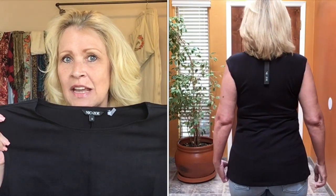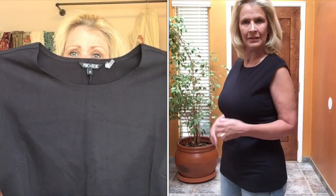It's $54. I do have a top very similar to this. The top I own does not have the spandex in it, and this feels like a very nice quality blouse. Again, it's a basic. It's to be worn underneath a jacket or underneath another top, and I'm not shopping for basics right now. I'm looking for some cute summer attire to finish out the summer season, so I'm going to send this one back. Again, I really like it. I just have no need for it.